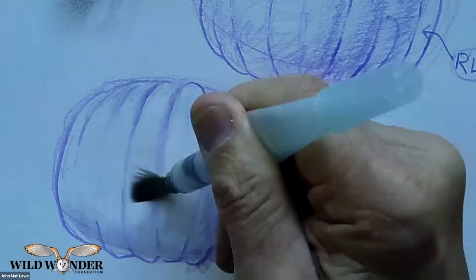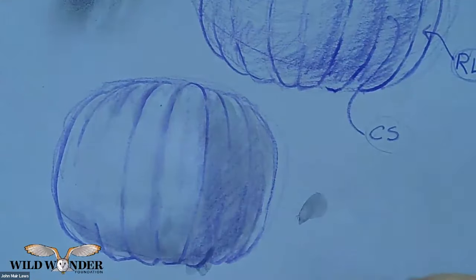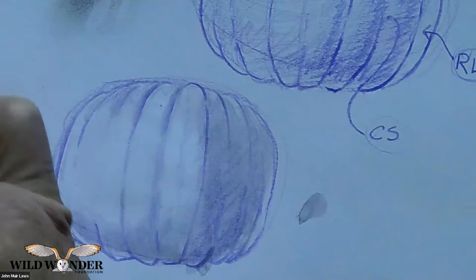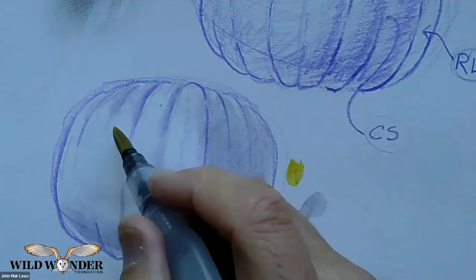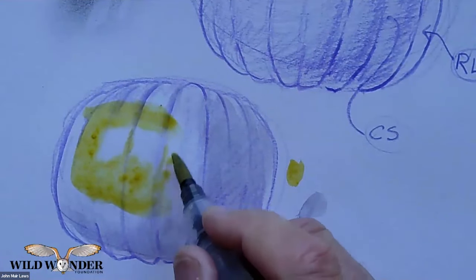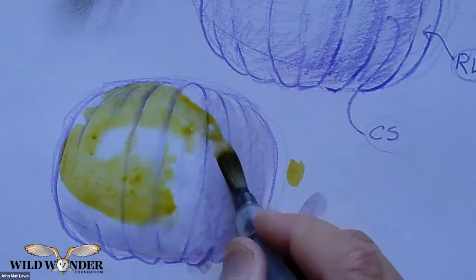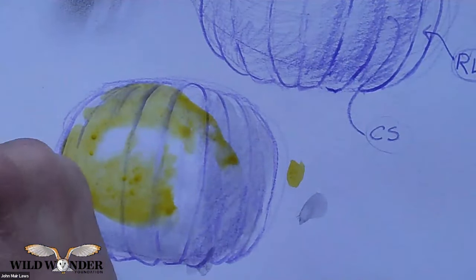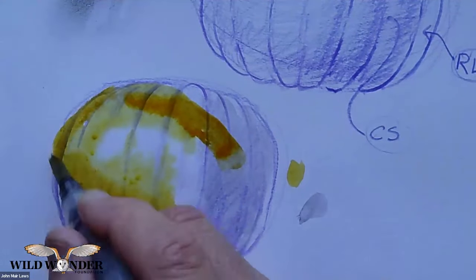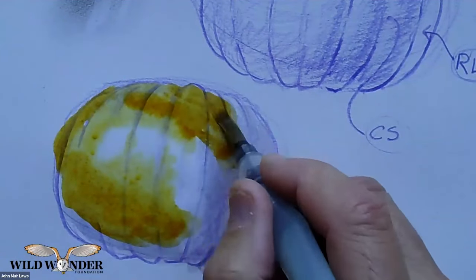And in here, see, I just put a bunch of water in there. I am then going to test some color over here. I'm going to put some yellow here. And then that's going to go out into more, oh, slopped it over the edge there. That sometimes happens. I should be a little bit more careful.